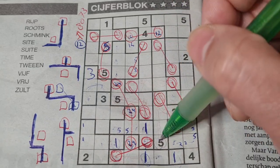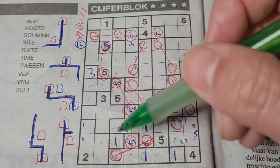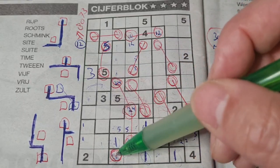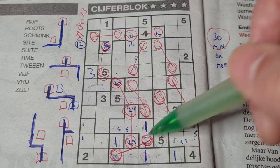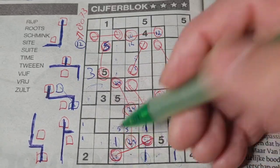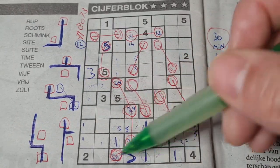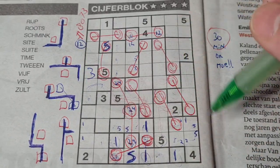This box can be a 5. So the 5 could be here, could be there. Well, it's not a solution to place the 5 there. If we place the 5 here, this box is connected with that box, should be also a 5. But we already have a 5 here. So not the solution, place the 5 there. The only place left the 5 should be there. So need a 3 here. Okay.